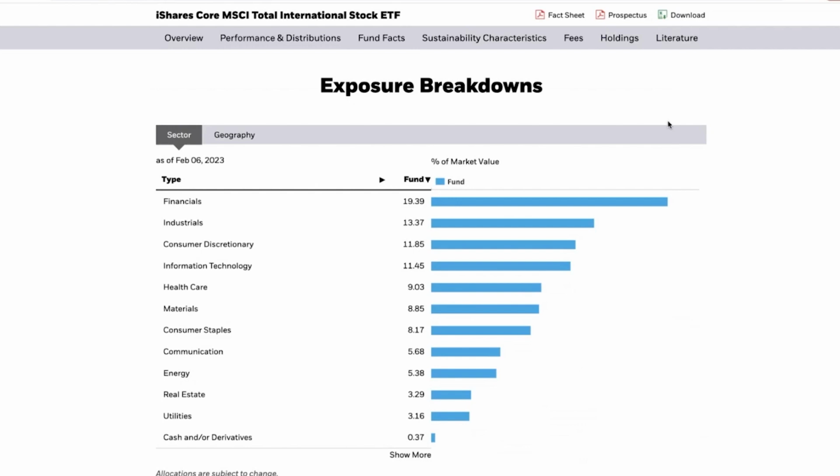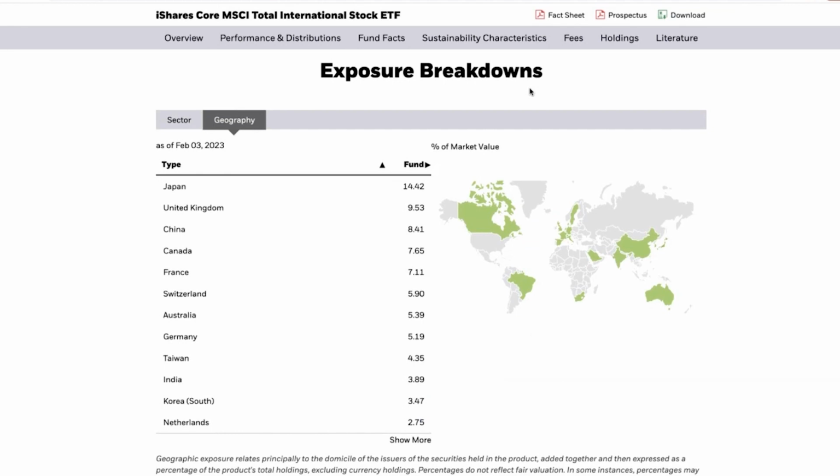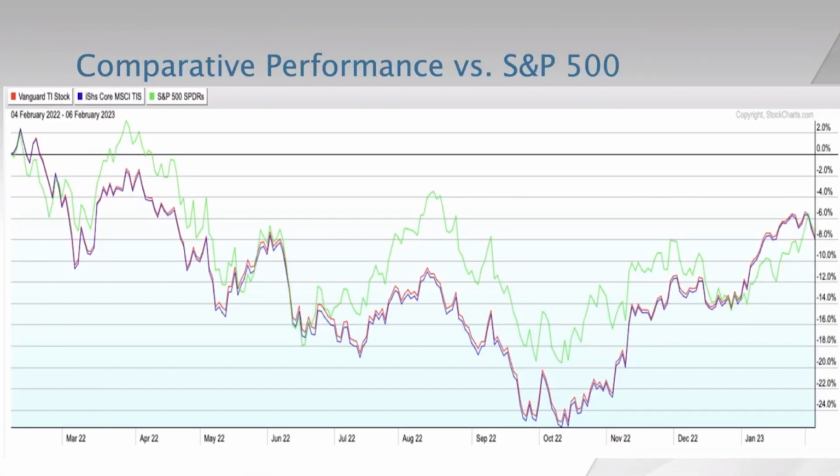And one thing I wanted to point out, which I forgot to point out earlier, that US ETFs, the broad US ETFs like the S&P 500 index ETFs, they have a lot of exposure to mega cap tech stocks. The international indexes are more diversified. So you will see that you get exposure to more diversified sectors like financials, industrials, consumer discretionary, and then information technology. But looking at the geographical exposure, you will get the same kind of exposure in these two ETFs. And that explains why the performance is pretty similar.